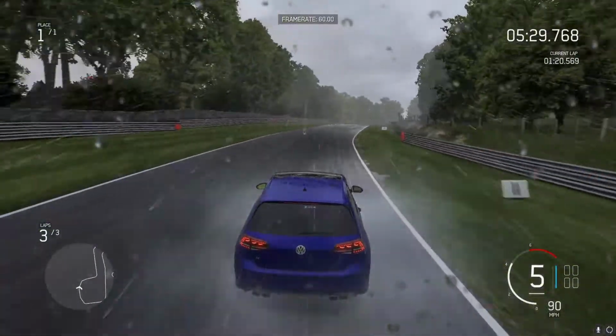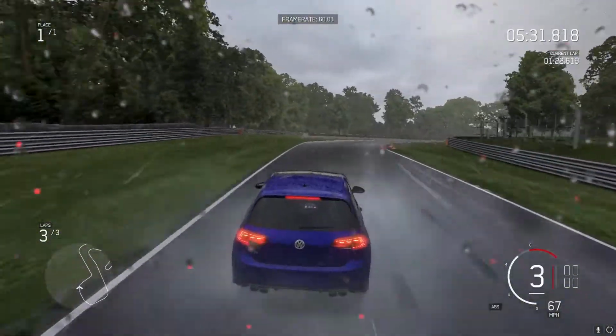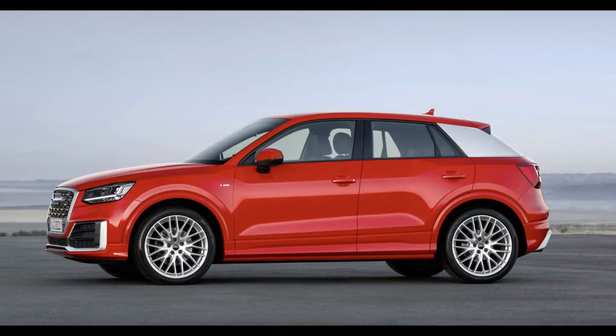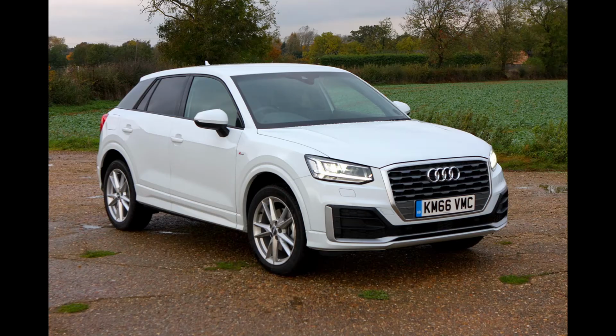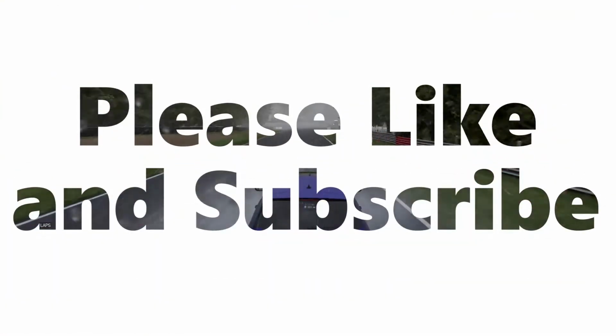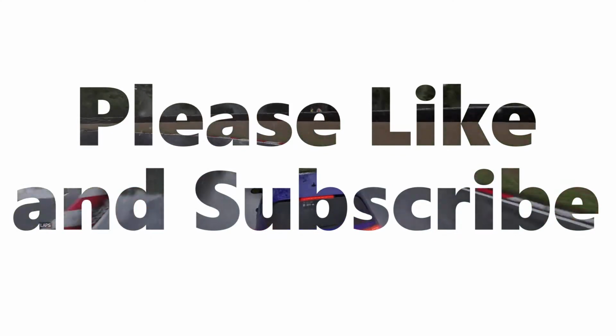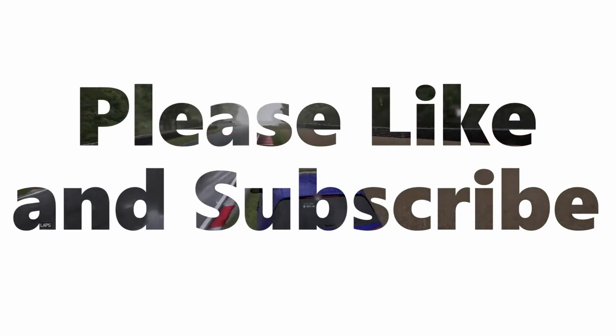So my second choice for this category is if you really want to splash the cash. It's the Audi Q2. It's one of the cheapest SUVs to insure, and since SUVs and crossovers are all the rage these days, I had to include one in this category. It is a much newer car than all the rest on this list, so you can flex the leather interior to all your broke friends.